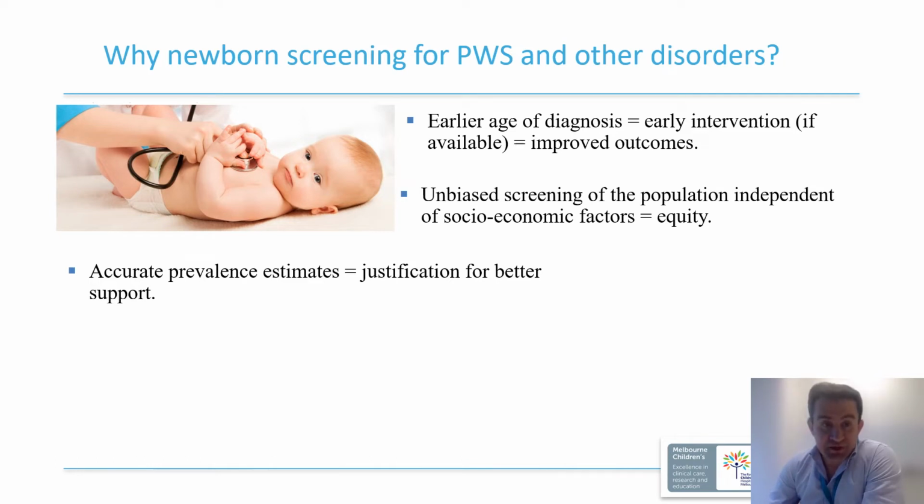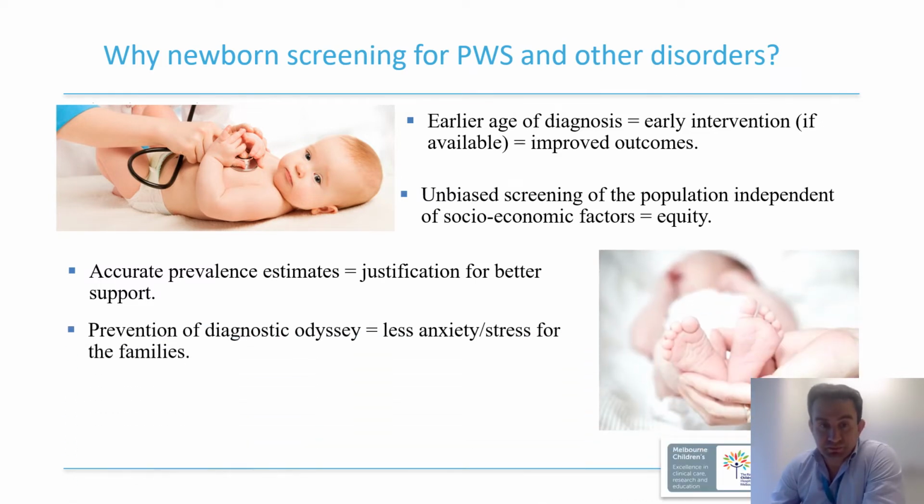Another reason is accurate prevalence estimates. If you have better estimates than what we have right now, reflective of what's in the general population, it may justify improved support. Another reason is prevention of diagnostic odyssey. This would lead to less anxiety and stress for the families if they receive diagnosis early.